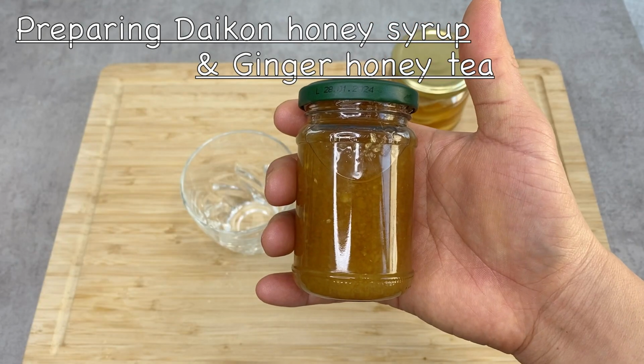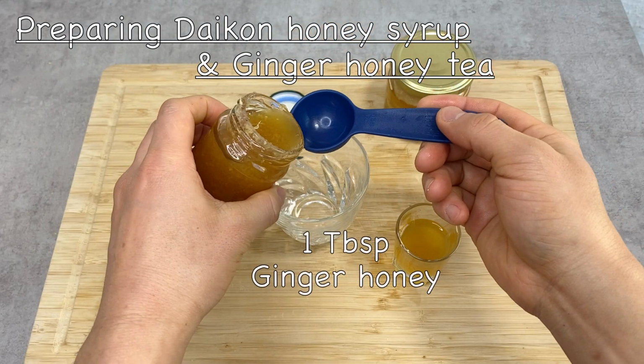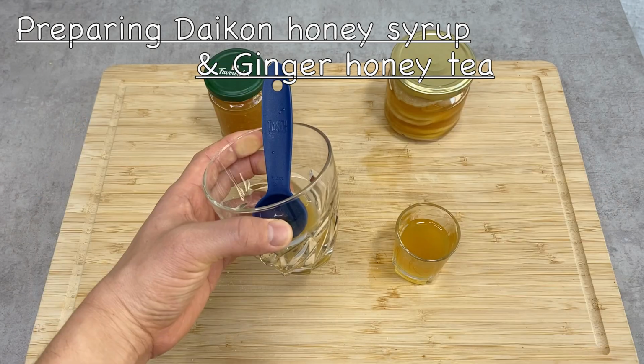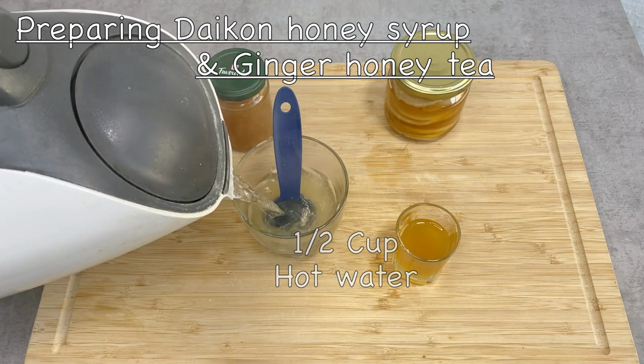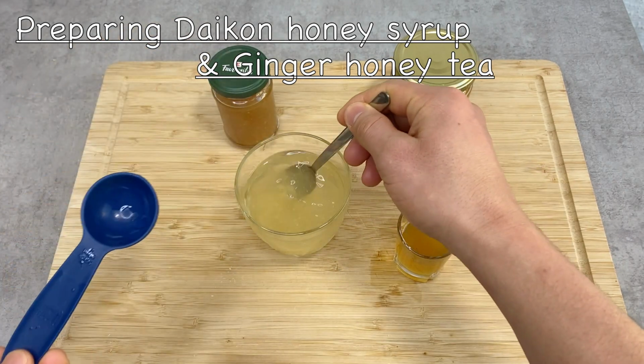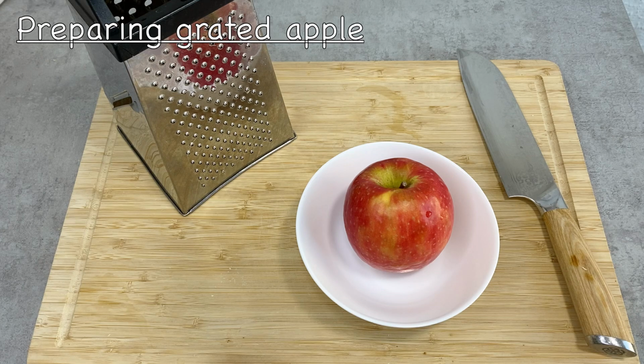And for the ginger honey, I'm gonna put it in a hot water. So I'm gonna put about a tablespoon. And this I'm gonna put in about half teaspoon of hot water. Then these are finished. And as the last thing, I'm gonna prepare the grated apple.